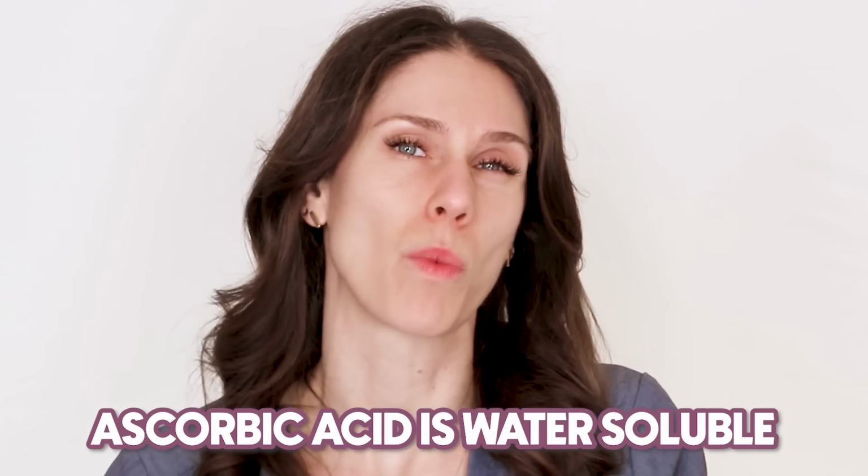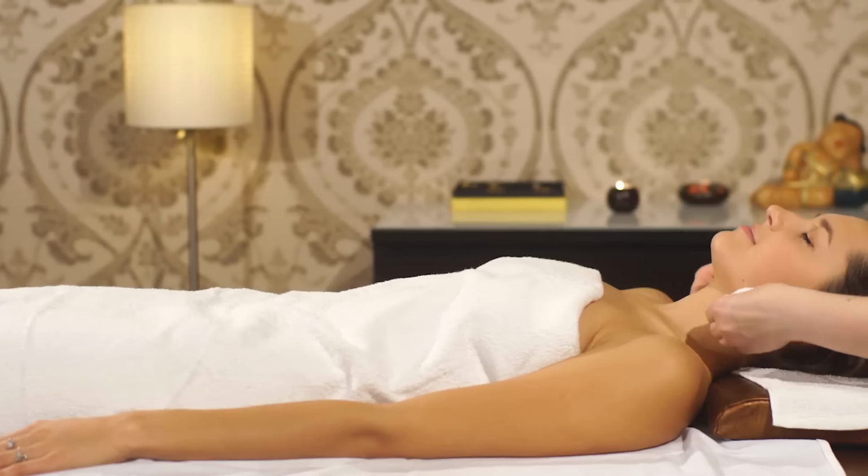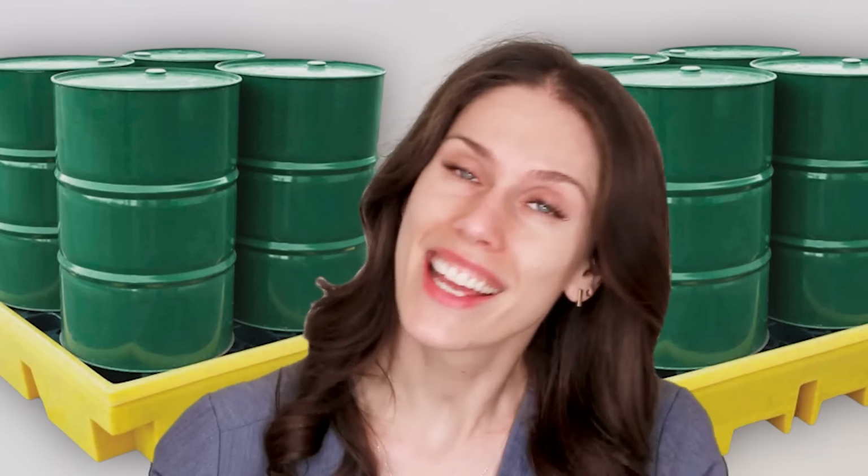Remember that ascorbic acid is water soluble, so it's going to work better with water-based formulas. With oil-based formulas, it's going to feel kind of gritty. But if you want pure ascorbic acid for yourself, or you're someone who gives treatments to others regularly and you need a potent source of L-ascorbic acid, and you're not going to go buy a 55-gallon drum of it the way a manufacturer might, you can get this and start custom mixing skincare for yourself or for your clients.